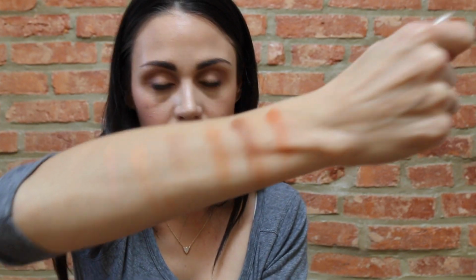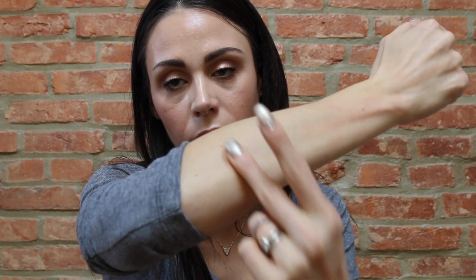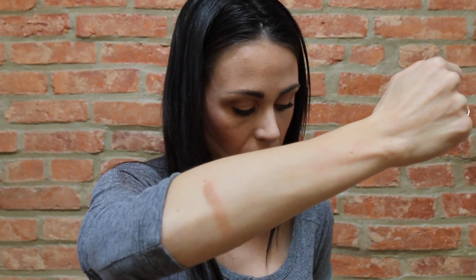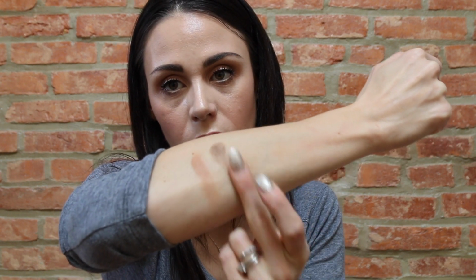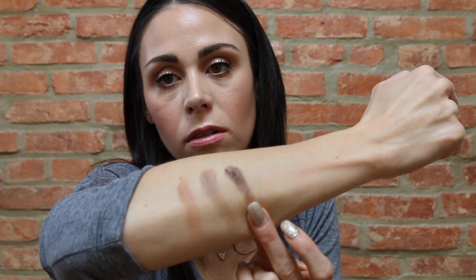Gorgeous. Row 3, we start with another matte, and it is this beautiful color right here. It's like a good warm tone transition crease color, and this is a cool tone version of that. This one is a little bit darker, but still a little bit cool.